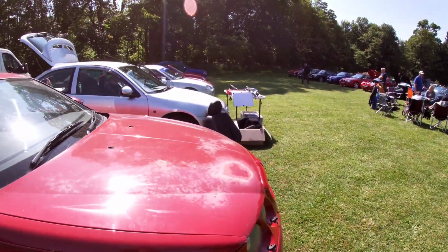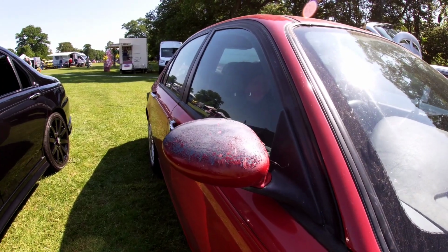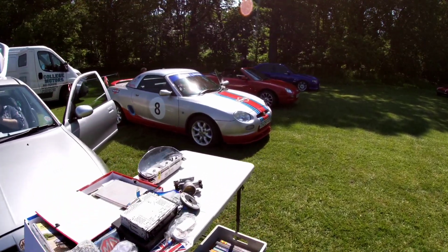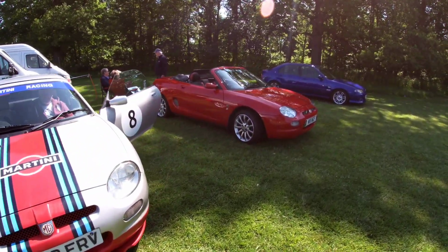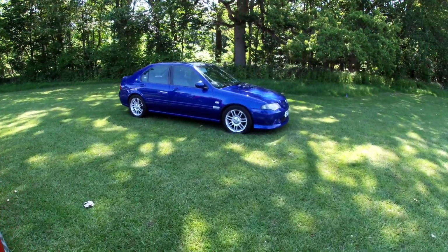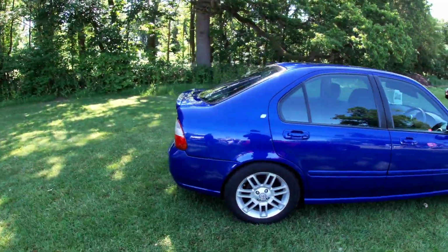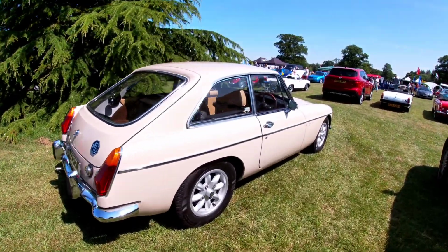Well, this one's got some lack of appeal going on. Wow, look at the mirror. That's extreme. I've got one, still in the boot. Like this little F. Look, I know what it is, it's an F. Martini stickers on it, very cool. And the ZS basking in the shade in a lovely blue colour. This is the hatchback version. There's a nice beige MGB GT.